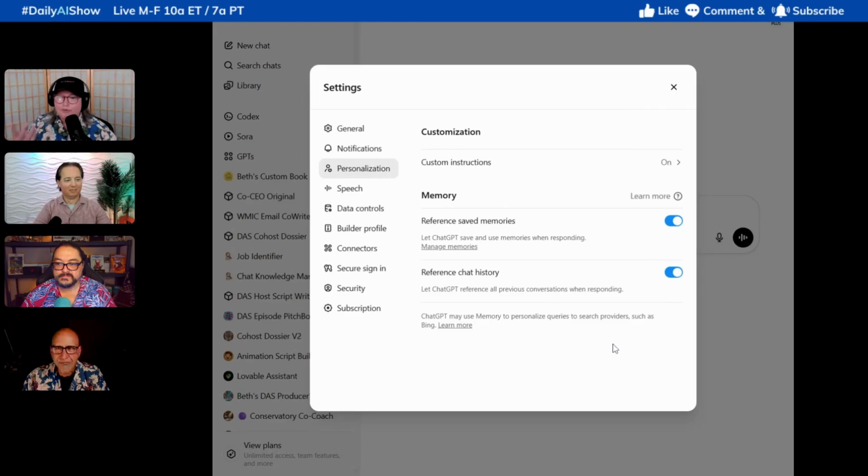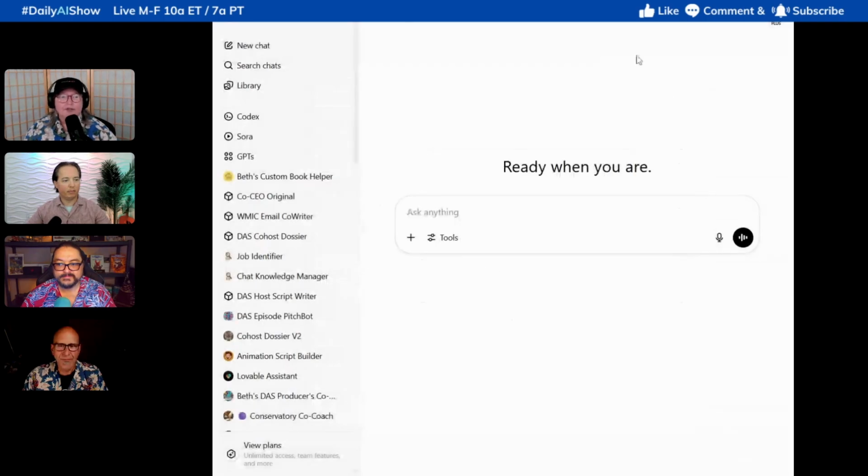Again, memory has two things that are part of it, and both of these are relevant. Referencing chat history lets it understand what your recent conversations have been. And that is one of the differentiators between the free, plus, and pro plans, because how much of your chat history it remembers is based on how much you're paying ChatGPT and OpenAI. But this memory feature, reference saved memories, is really what we're talking about today.